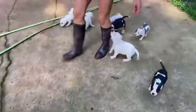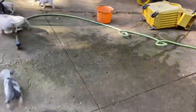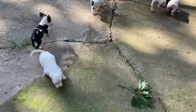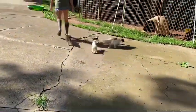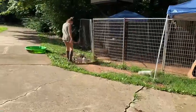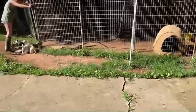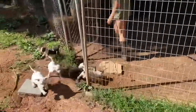Solid whites all over the place. Solid whites with a little black eye. And black and white. Oh, they KO'd each other. All right, go with mama. Go with mama. Look at them. Callie, run. Little herd. Come on. Where's the herd?